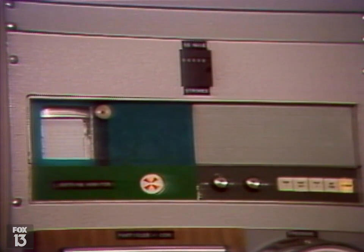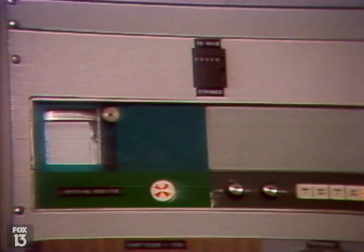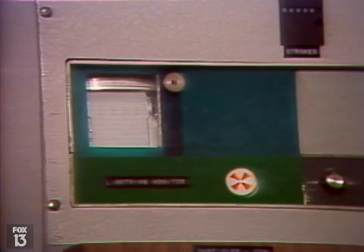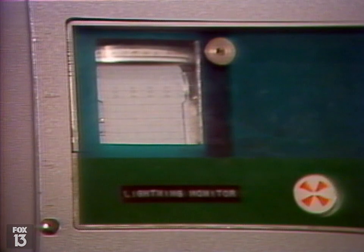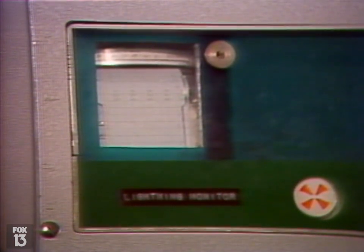At the top of the center rack is another lightning monitor. This one keeps track of lightning strokes out farther away from our office, some 75 to 100 miles away. And as thunderstorms move into that range, we begin to pick up the electrical activity associated with them, or if one develops within the range, the same thing.